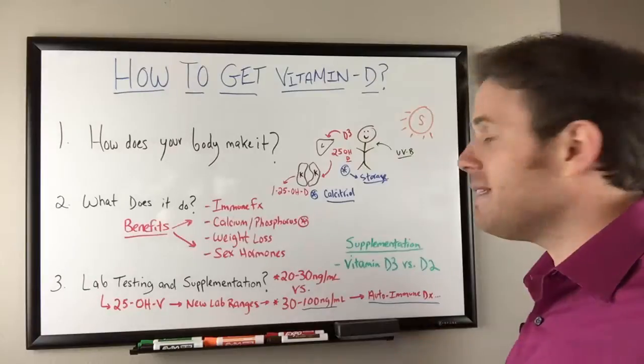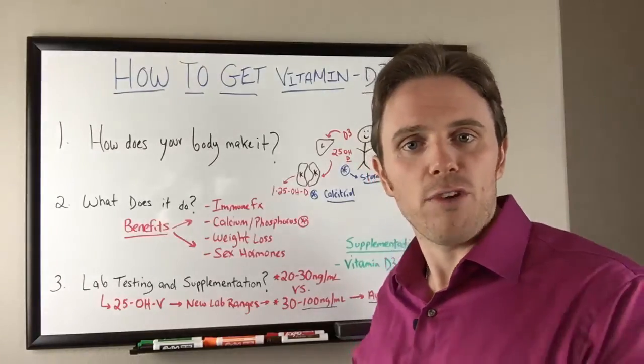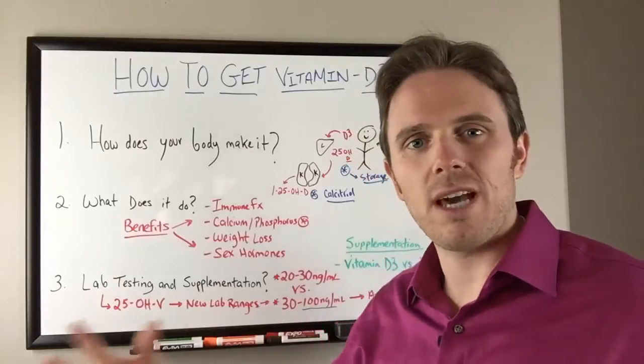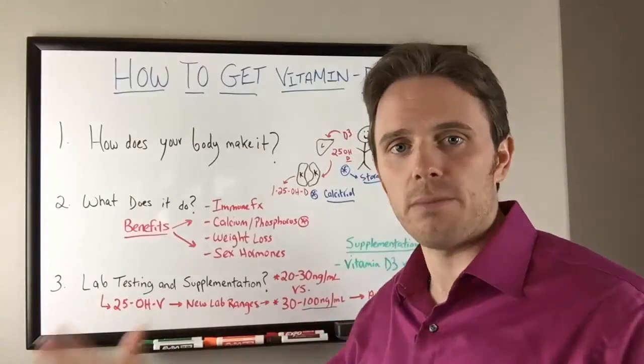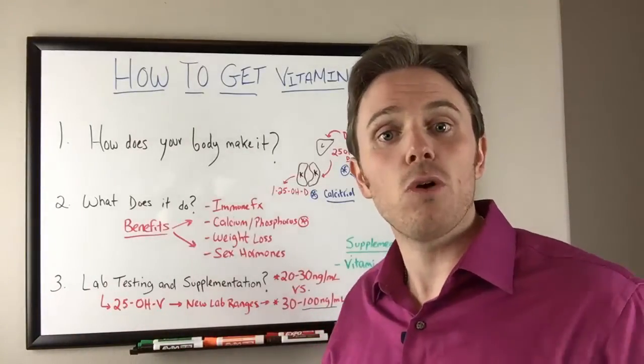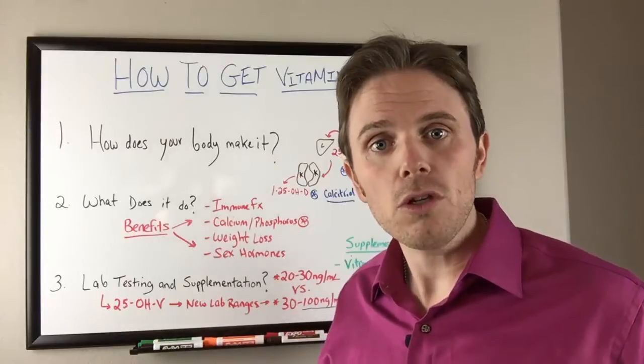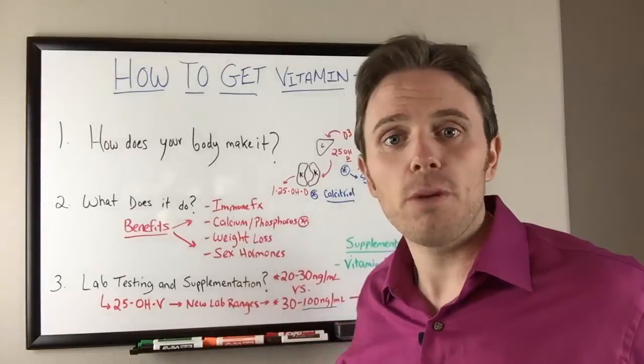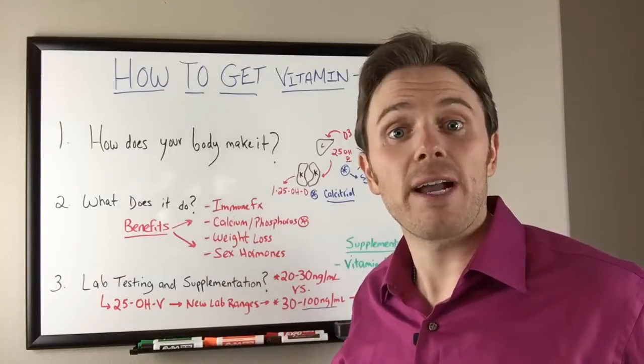So we have vitamin D3 and vitamin D2. There's a lot of research done on this, but D3 is the animal-based vitamin D, and D2 is the synthetic, plant-based vitamin D. Vitamin D3 is shown to absorb better. So I tend to go based on the research showing vitamin D3 is better absorbed. So that's the vitamin D that I recommend.